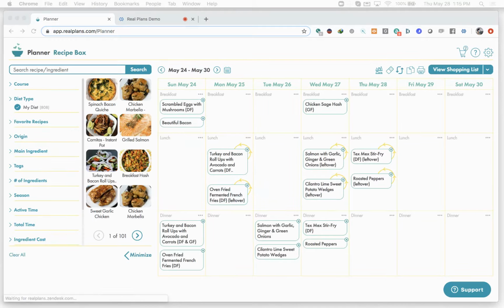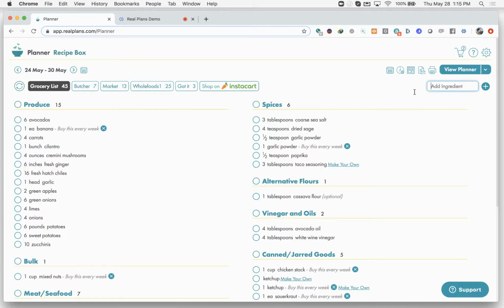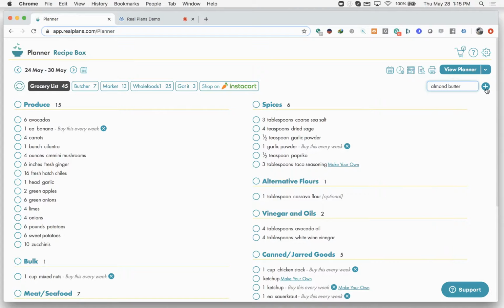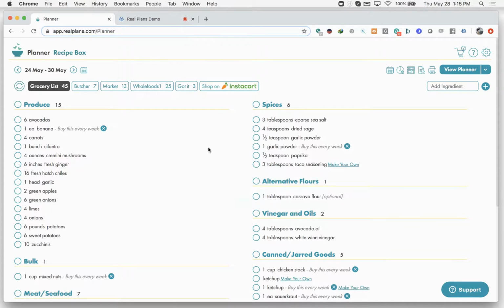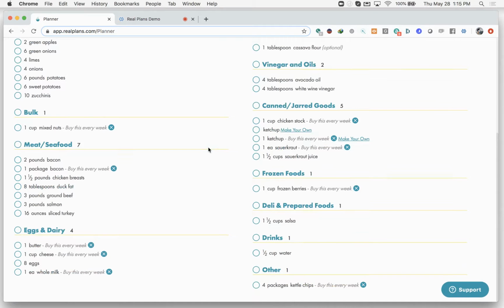Now then, let's go back. Oh, we've already talked about scheduled items. So this is the one where I'll go into it a bit deeper. This is where you add ingredients. Earlier on, I said I always like almond butter. Almond butter like this. You can add it, and you can say, okay, buy this every week. Boom, add it. This is now going to appear on my list every single week.